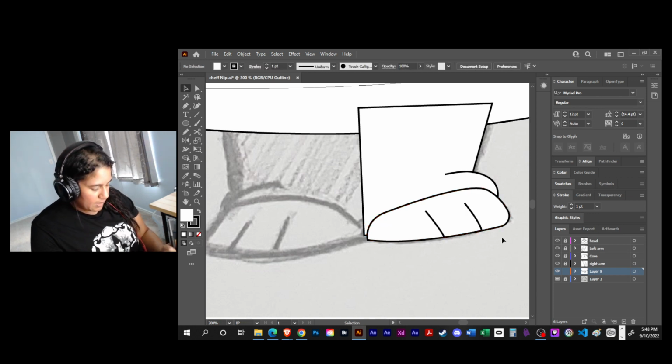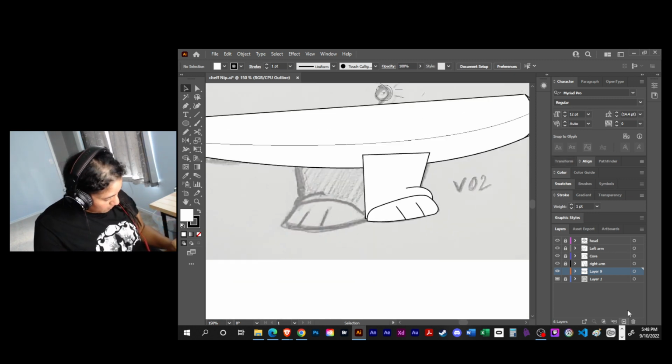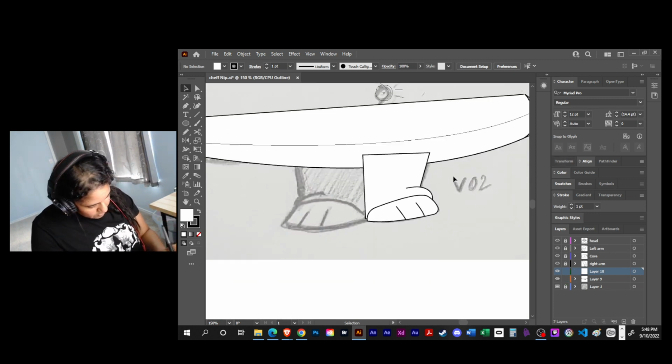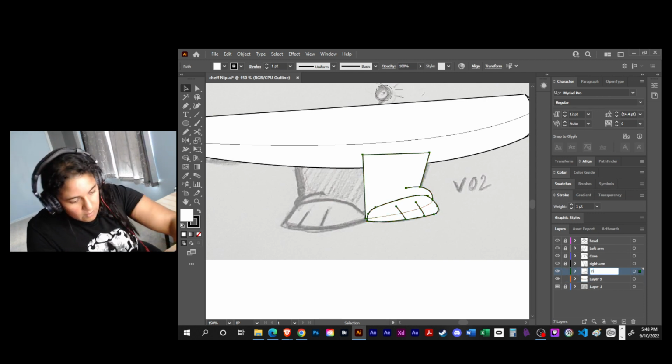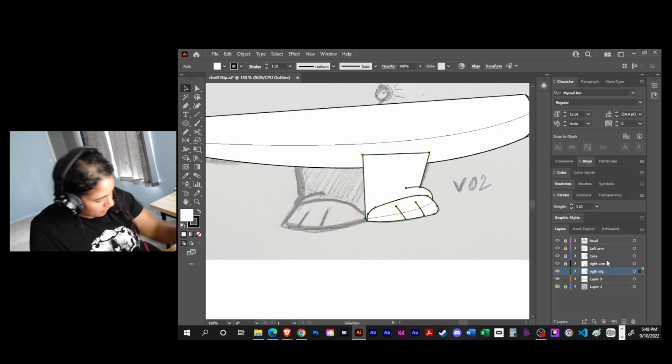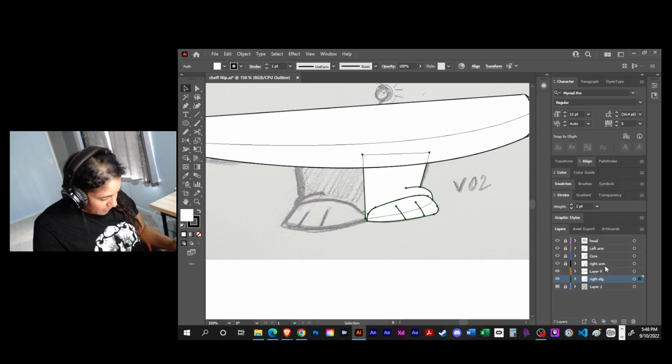There we go, let's try that. Okay, so this leg right here, I'm going to create a new layer. I'm going to select everything involving this leg. I'm going to move it back here and I'm going to call this right leg. I think I misspelled that. That's okay. I kind of don't care.